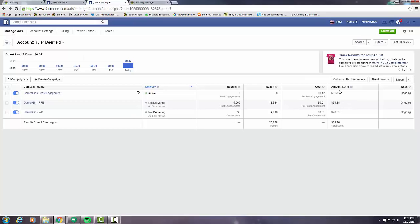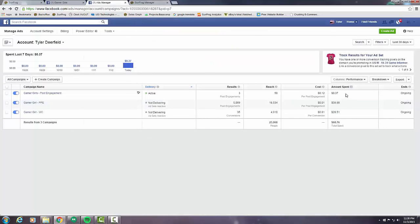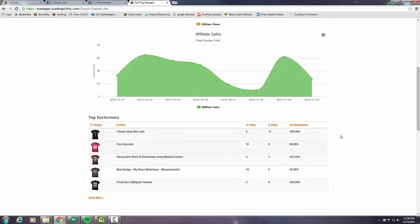Conversely, if we were to look at this number and see that we spent $20 and we went over to our graph report and saw we made 0 sales, that's an ad campaign that I'm going to kill. Even if it had 1 or 2 sales, it's not profitable, so I'm going to get rid of it. We really want to see positive earnings for our sales compared to the amount that we've spent. As long as our sales number is higher than the amount of money that we've spent, then we have a profitable ad campaign, and we can let it run for as long as it's profitable.